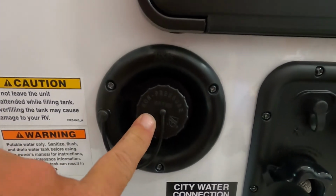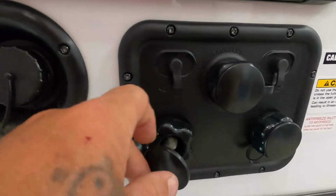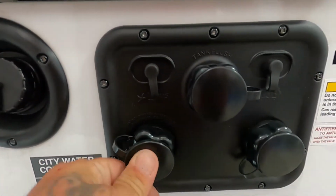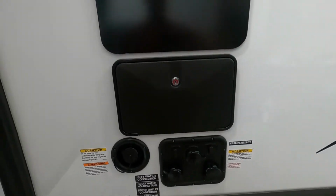Now remember, when using potable water is when you're gonna wanna turn on your water pump. Don't turn on your water pump when hooked up to city water. That's already pressurized. All right, we're hooked up with power and water. Let me walk you around the rest of the unit.